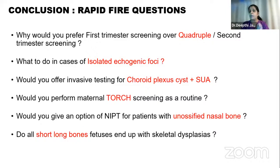What would you prefer, FTS or quadruple? Definitely FTS if possible, because the sensitivity of a first trimester screen is 85 to 90% and the quadruple screen is 75%. Reassure them if it's isolated echogenic foci, single umbilical artery, or choroid plexus cyst, as long as the rest of the fetus is normal. Routinely, a TORCH panel for echogenic bowel is not mandatory as long as the rest of the baby is perfectly normal. Yes, you could offer NIPT as a protocol if the rest of the baby is normal in unossified nasal bones, and not all short long bones end up with skeletal dysplasias.